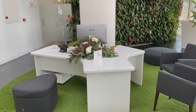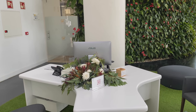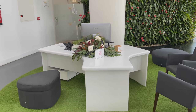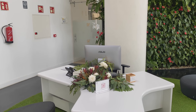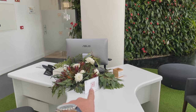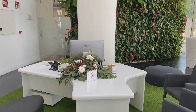So even when you check in, you're not going to stand at a desk, you're going to sit down on comfy seats, with a nice bouquet of flowers, and you'll be checked in here. Very one-to-one style, you're not stood queuing at a desk. They'll explain where everything is, how to find your room, everything like that. You've got a QR code as well to scan for all your hotel info. But yes, a nice one-to-one setup for when you check in.